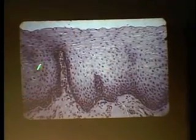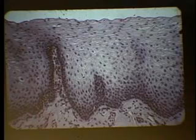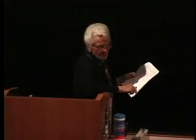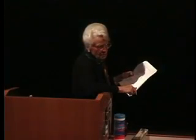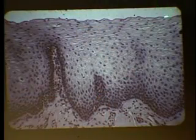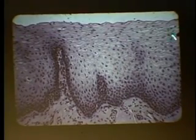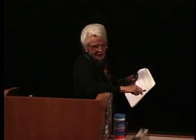This is also in your mouth. What is it? Pardon? I don't hear it. No? It could be. Because if you knew it was lip, what would you have out here? Keratinized, very dead layer. But what else do you have in your mouth then? What do you call it? What's the technical term? Gingiva.